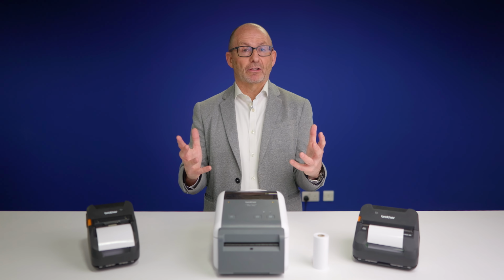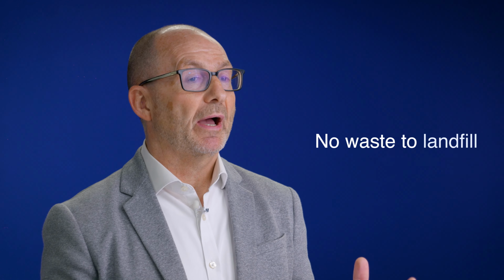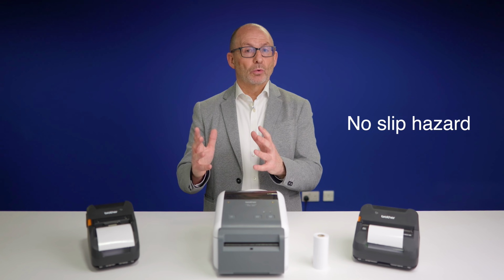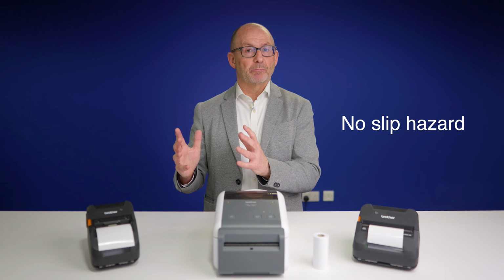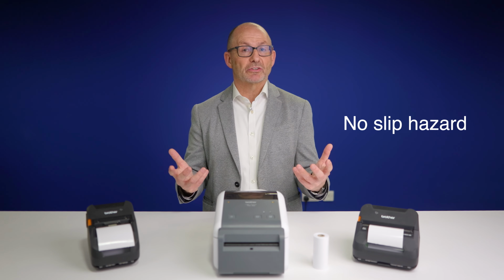The significant benefit of not having backing paper is the elimination of waste. Taking away the backing paper actually eliminates any waste going to landfill or incineration. The other benefit it has is that there's no longer the possibility of backing paper being dropped on the floor and creating a slip hazard within your business.